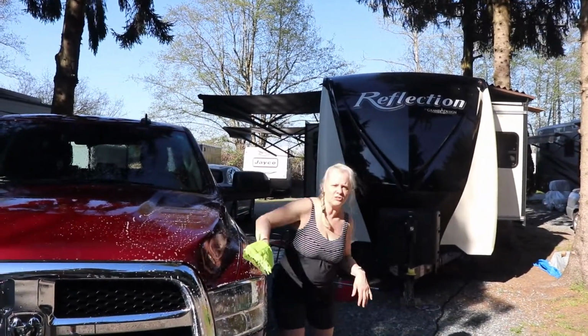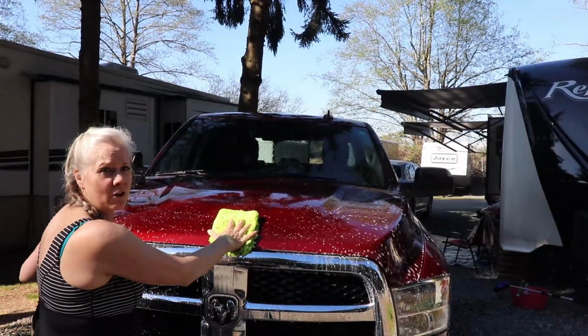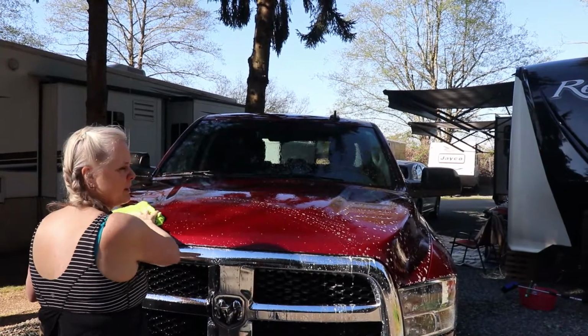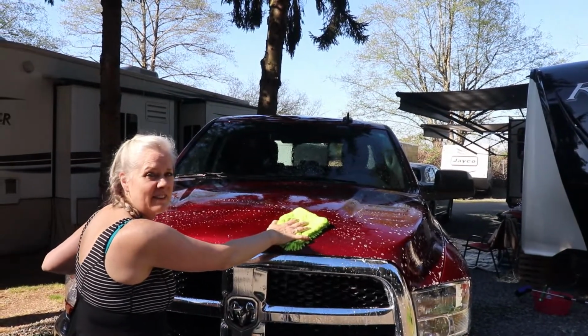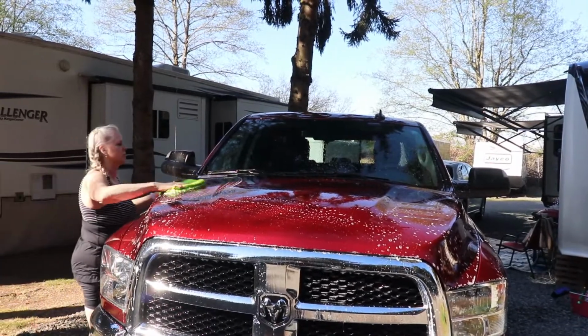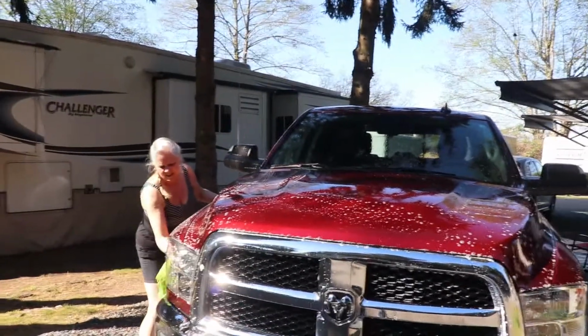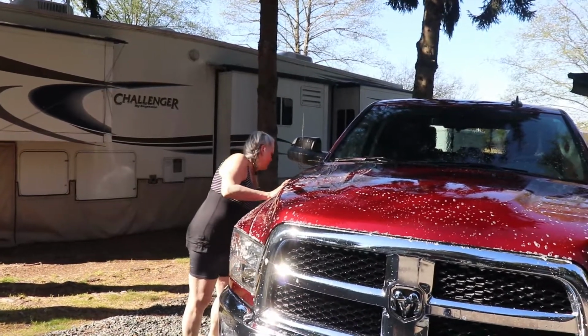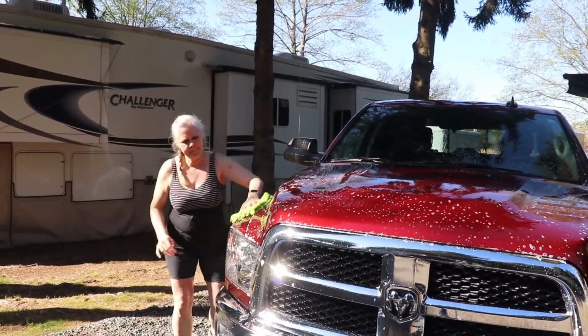Just before everybody shut down. I haven't used the mitt on the wheels because they seem to give off some grease. I did it once. Well, the grease and the brake dust, yes. So I don't want to ruin my mitt for the rest of the truck. That's why we've got the older brush for the tires only. For the rims. Yeah, tires and rims.